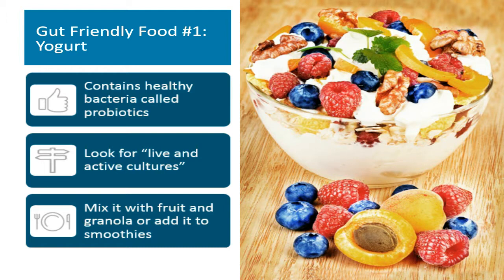Yogurt is easy to incorporate into a healthy diet. You can mix it with fruit and granola for breakfast or a healthy snack, or add it to your smoothies. It can even be substituted for butter and oil in some baking recipes.